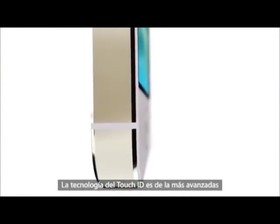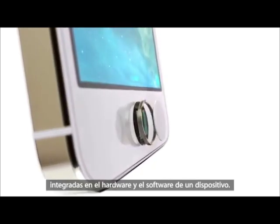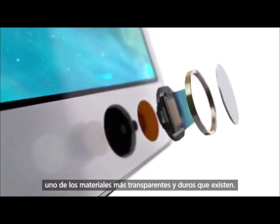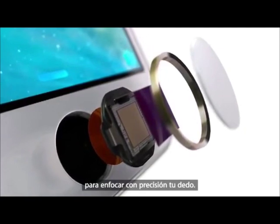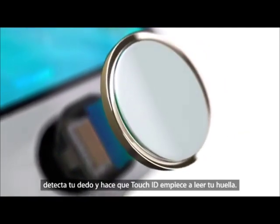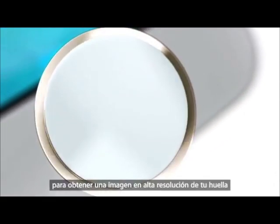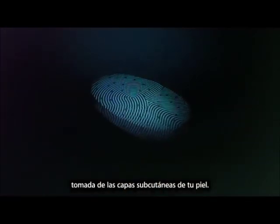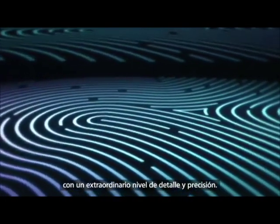The technology within Touch ID is some of the most advanced hardware and software we put in any device. The button itself is made from sapphire crystal, one of the clearest, hardest materials available. This protects the sensor and acts as a lens to precisely focus it on your finger. The steel ring surrounding the button detects your finger and tells Touch ID to start reading your print. The sensor uses advanced capacitive touch to take, in essence, a high-resolution image of your fingerprint from the subepidermal layers of your skin.